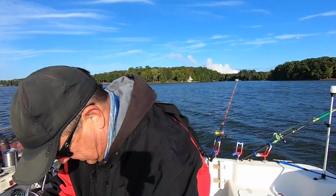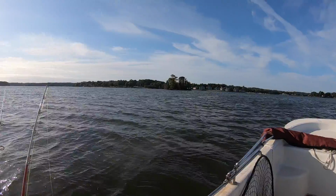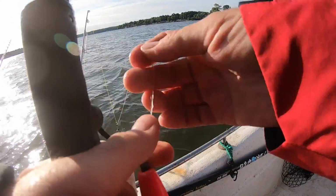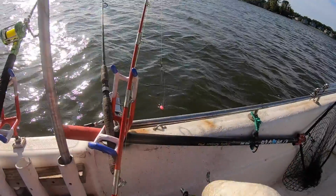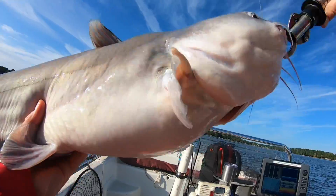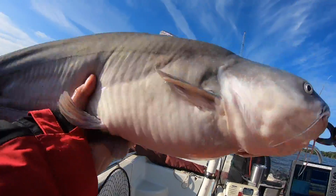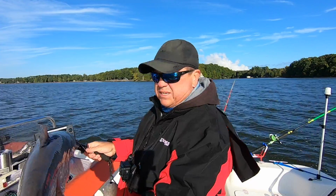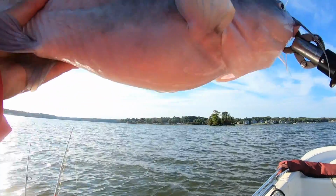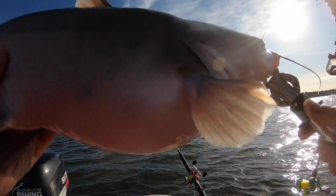Nice fish. Nice fish. How deep is he? Ooh, dude, that is hooked deep. That one is hooked very deep. I'm not even gonna try to extract that. Too pretty a fish to hurt. Good fish. Oh yeah, nice one. Sometimes you get them taking the bait deep. It'll happen. But this one will get to take the hook home with him.